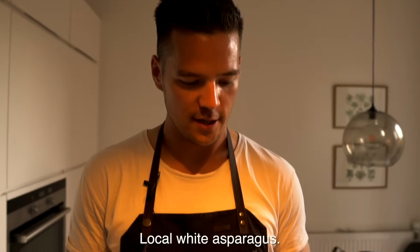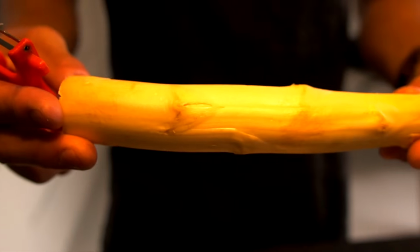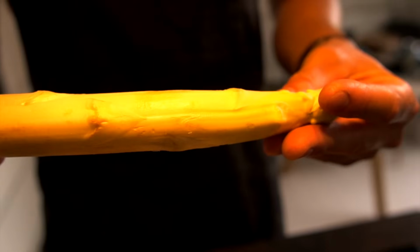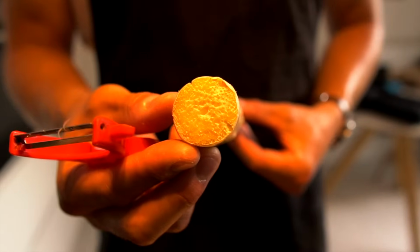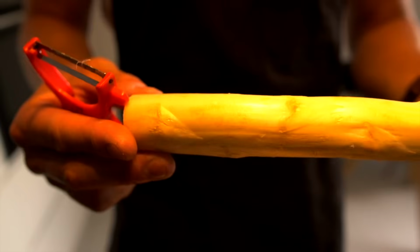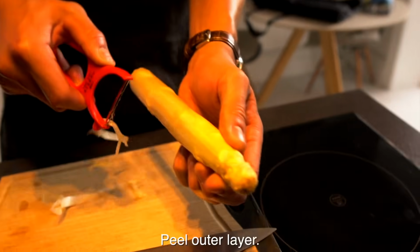Next on the menu is these beautiful white asparagus, actually also a local ingredient here. We bought them at the market and they are super big, super thick, as you can see. So I'll start by peeling them just to get the outer layer right off here.